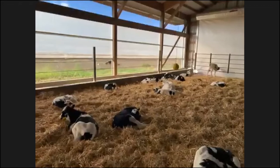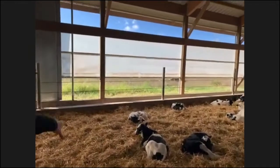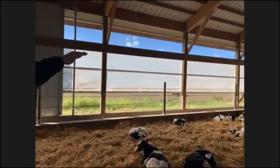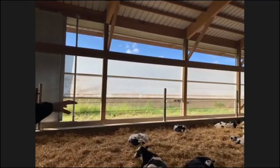So if you can see, if it was raining out, you can see the curtains a little open on the bottom, we would shut them. But we might lower it a little bit, because you still want that ventilation. If they don't have fresh air, they can get sick.